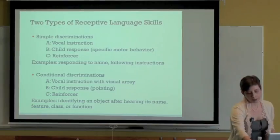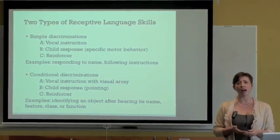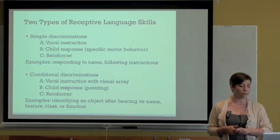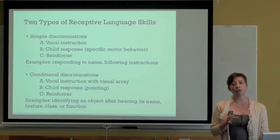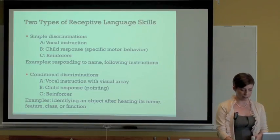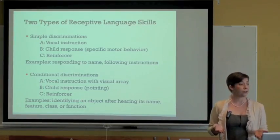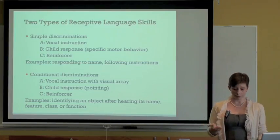The other kind of receptive language skill relies on something called a conditional discrimination. This kind of skill is a little bit more complex. It encompasses the same kinds of ABCs that I mentioned before, except that in the antecedent portion, there's a vocal instruction in addition to the presentation of usually an array of stimuli. These kinds of programs involve teaching a learner how to identify objects after hearing their name, or identifying objects based on a function that you provide.